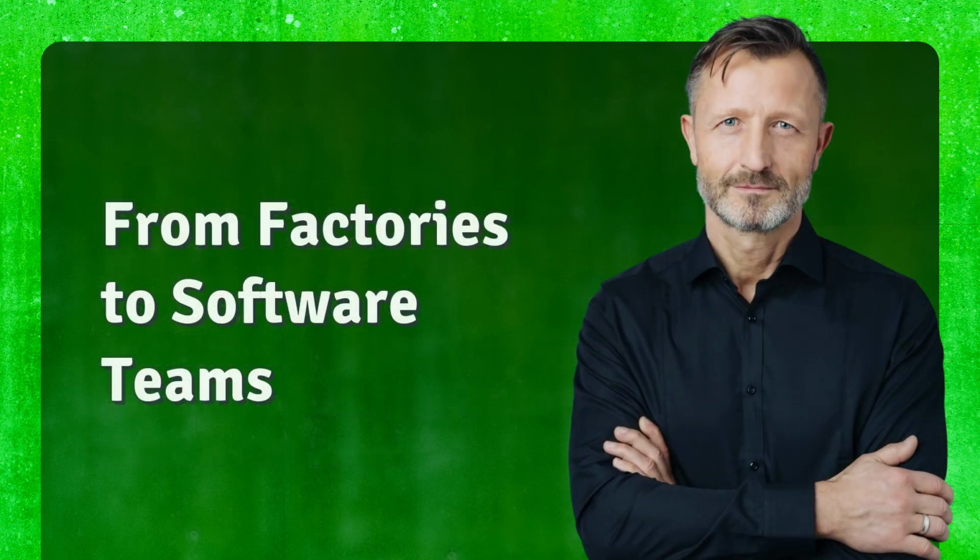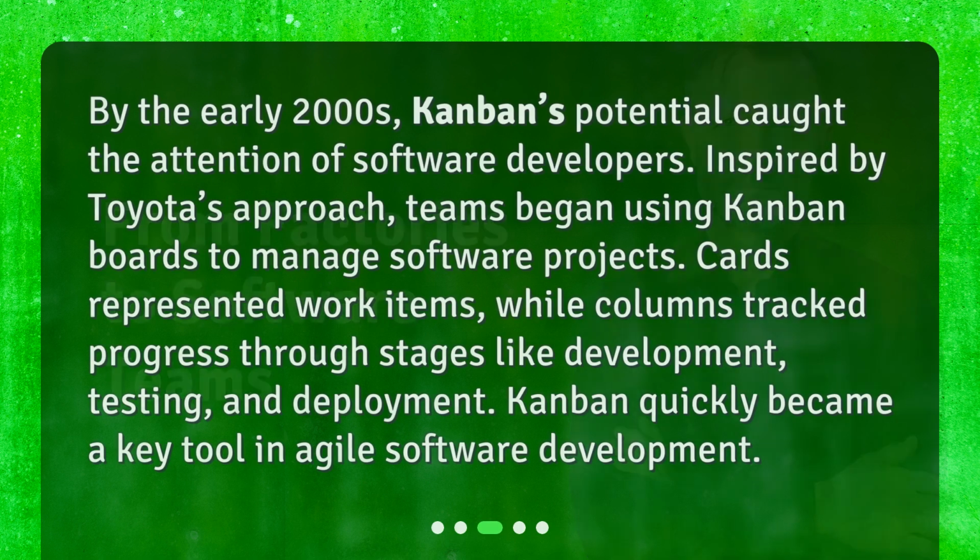From factories to software teams. By the early 2000s, Kanban's potential caught the attention of software developers. Inspired by Toyota's approach, teams began using Kanban boards to manage software projects. Cards represented work items, while columns tracked progress through stages like development, testing, and deployment. Kanban quickly became a key tool in agile software development.